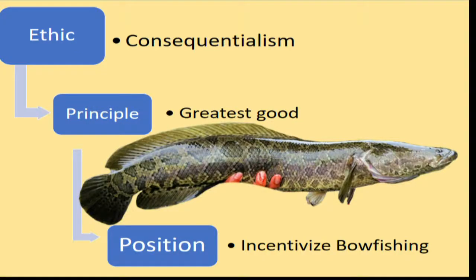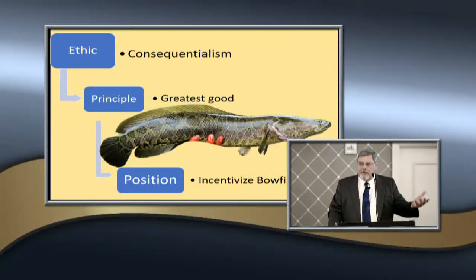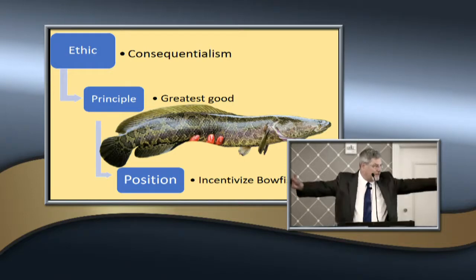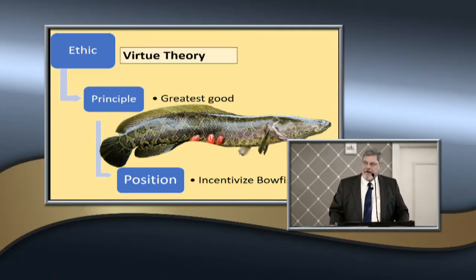They don't necessarily think like us. So depending on their value system, if they're consequentialists, utilitarianists, that's their ethic. Well, they're going to live by certain principles. The principles of the greatest good. And so their position with regard to something like the snakehead was like, yes, do everything we can to incentivize bow fishing, right? We're all for that. We're going to get behind that, and that'll solve our problem. The problem is not everybody believes this way, and they are not going to be in the same boat.